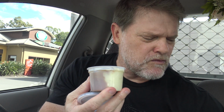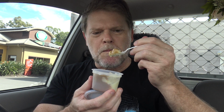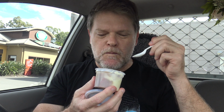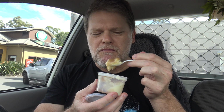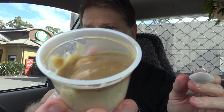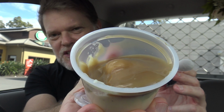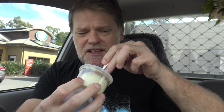Potato and gravy. I love Red Rooster potato and gravy. So good. Gravy on the lid. Oh yeah. Oh mate. Let's have a go. Oh, so good. Love the gravy. It's just so thick and rich and really tasty. Better than their competitors, that's for sure.